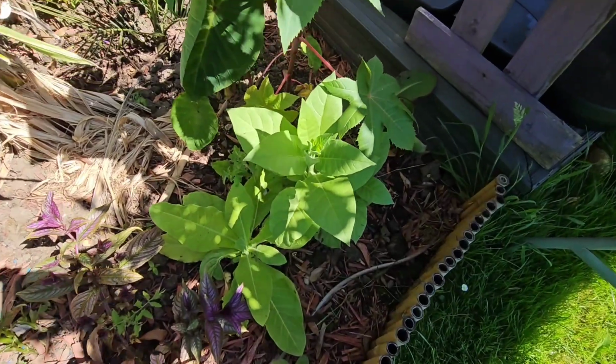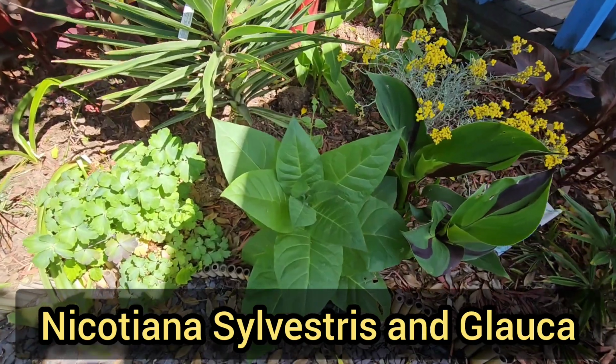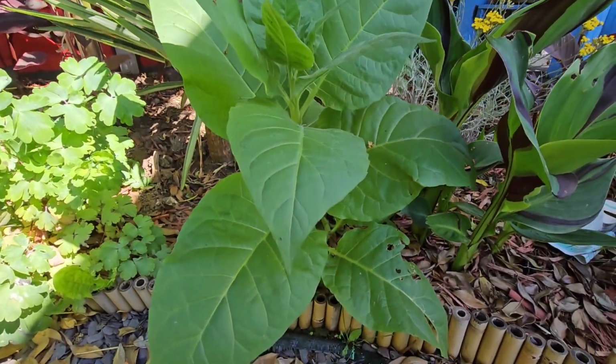A lot of my Nicotianas are maybe 2 to 4 times bigger since episode 2. And by episode 4, I'm sure you'll see another remarkable difference in size.